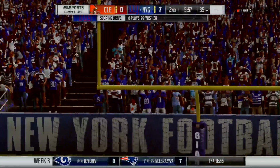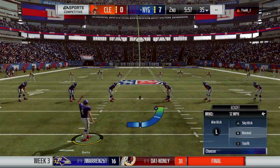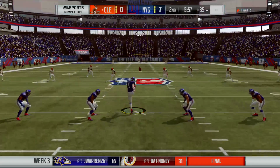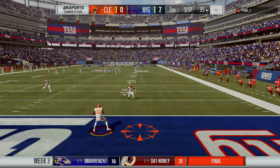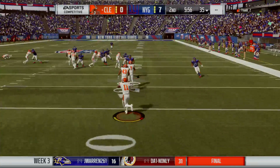Well, there you go. Nothing really too complex. Block, keep to your assignments, let them run it in. They get it. Fundamental football. Good blocking beats good tackling on that play. End result, touchdown. This is fielded a couple yards deep.